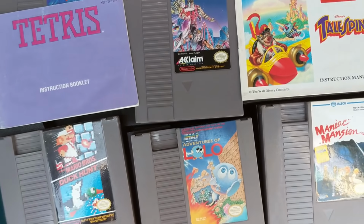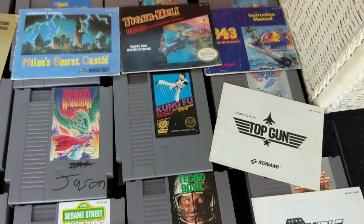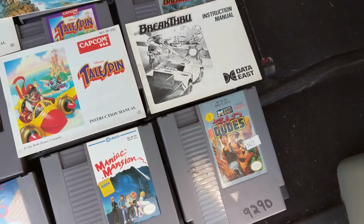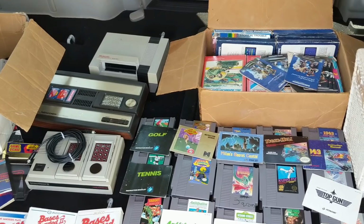Double Dragon 2, Adventures of Lolo, Maniac Mansion, Tailspin with the manual. Sky Shark, Tecmo Bowl, Kung Fu, it just keeps coming, Tiger Heli, 1943, Top Gun, Double Dribble, Paperboy, Breakthrough, and Bad Dudes. And all that I traded for a Switch Lite with Mario Kart sealed.